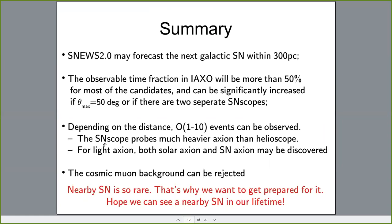And the supernova scope will typically probe much heavier axions than the helioscope. And even for the case of light axion, it is likely that both solar and supernova axions will be discovered if any of them is discovered. And this makes it a powerful tool to study the supernova physics. And the dominant background would be the cosmic muon, but it can be efficiently rejected.